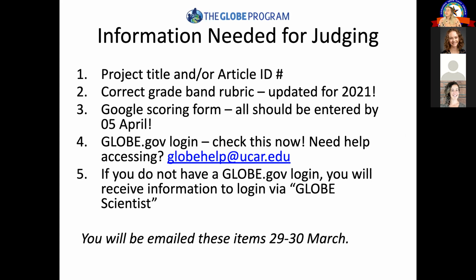The second part is the correct grade band rubric. So these have been updated for 2021. This is very exciting. So hopefully the requirements and the expectations for different scores are a little bit more clear to all of our judges. And we want to make sure that when we're scoring projects, we're using the correct grade band so that we're using realistic expectations for different ages of our students.